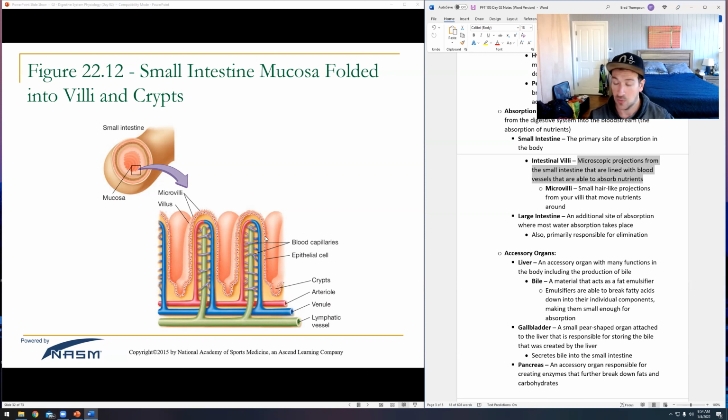Now, eventually your small intestine will attach to your large intestine. There'll be a little sphincter there that will keep nutrients from moving into the large intestine. If it's not ready, if all the nutrients haven't really been absorbed yet, that sphincter will remain closed so that materials have time to sort of pass into the bloodstream. But then eventually we'll work our way into the large intestine.